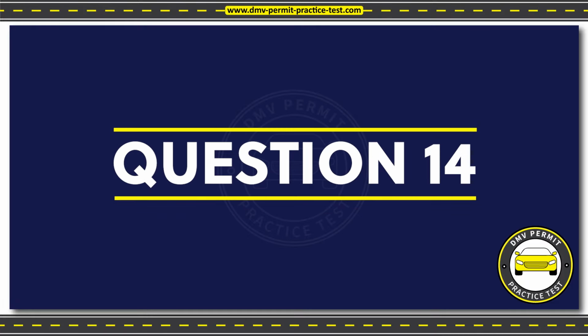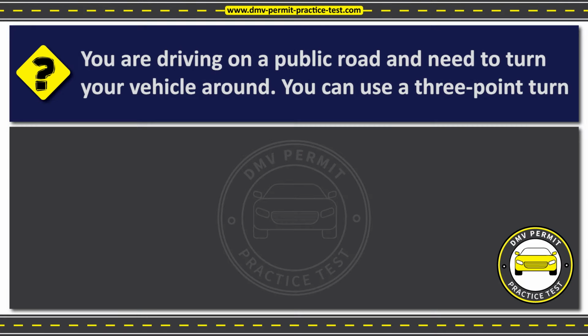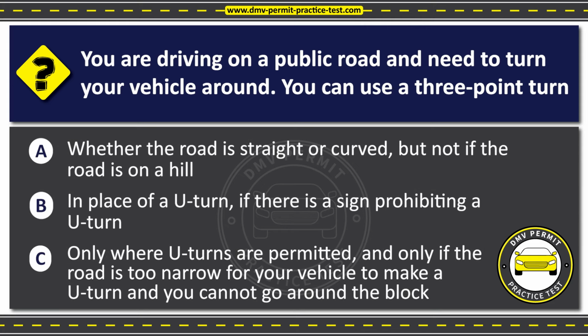Question 14. You are driving on a public road and need to turn your vehicle around. You can use a three-point turn: Option A, whether the road is straight or curved, but not if the road is on a hill. Option B, in place of a U-turn, if there is a sign prohibiting a U-turn. Option C, only where U-turns are permitted and only if the road is too narrow for your vehicle to make a U-turn and you cannot go around the block.